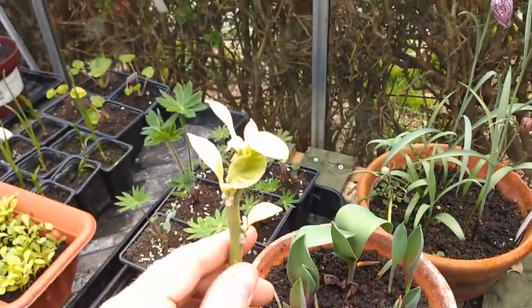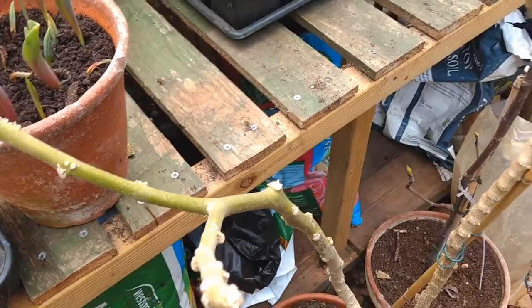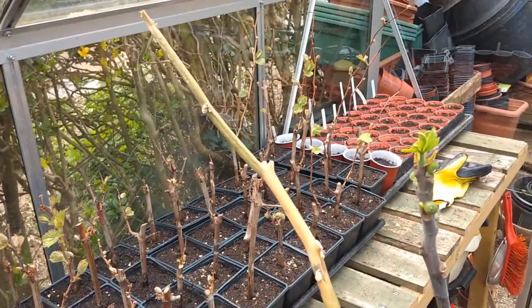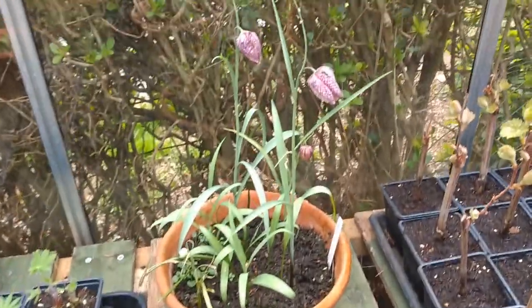This is a brugmansia, or angel's trumpet. Doesn't look particularly good and healthy at the moment, but it will perk up. Flowered last year as well, that wasn't too bad. Good plant. There's some other random things.